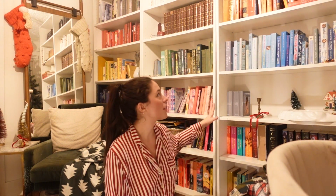I will also say that I probably have 200 children's books, at least. My children have a bookshelf that is jam-packed and overflowing with books. I'm trying to instill a love of reading in them.